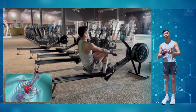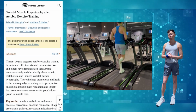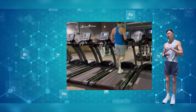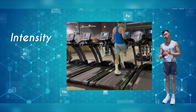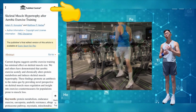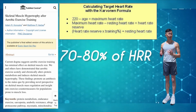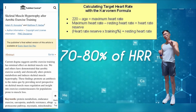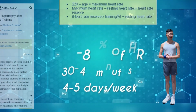So you may have heard that too much cardio is bad for building muscles, but research has shown that it is not necessarily the case. But the sweet spot with cardio to promote muscle growth has everything to do with the intensity, duration, and frequency. The research recommended exercising at an intensity of 70 to 80% of heart rate reserve (HRR), with sessions that are 30 to 45 minutes in length, 4 to 5 days each week.